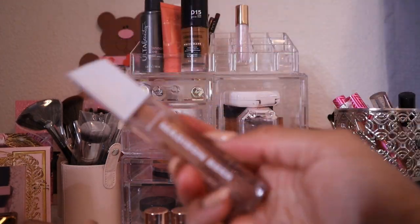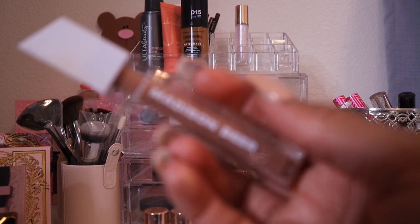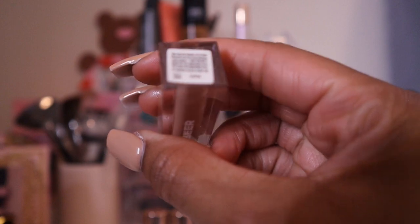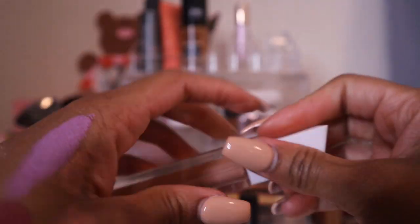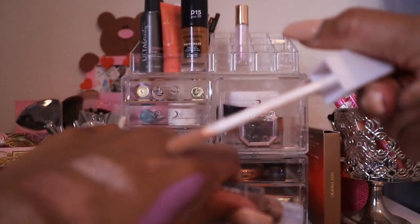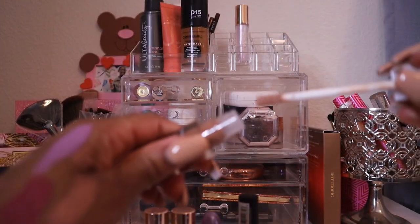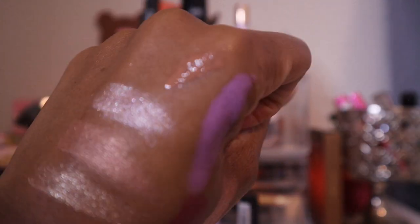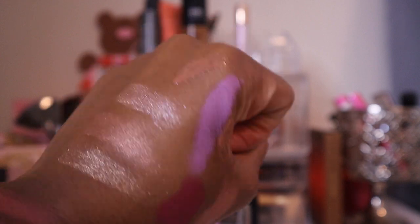And then I also had to throw in a nude lip gloss, of course, to go with those nude lipsticks. This is from the Morphe X Madison Beer collection, and this one is in the shade Mars. So this is again another beige nude kind of color, so it will play really nicely with either Quickie or the London matte lip cream from NYX. So that's what that looks like. Very, very pretty. Like I said, it'll go with both of those new lipsticks.